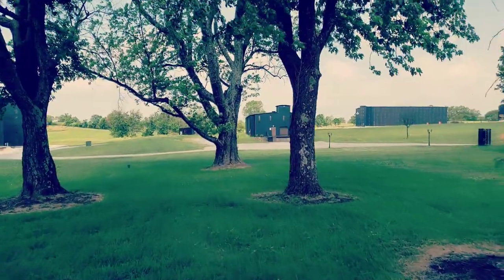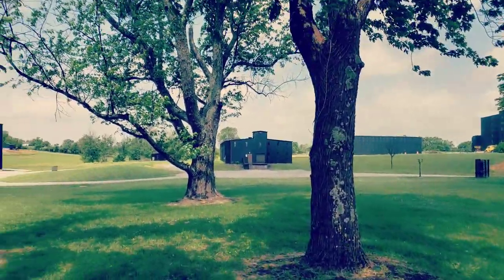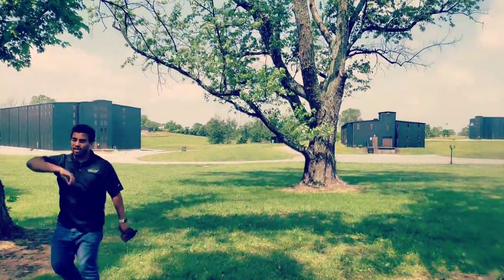So yeah, they're adding on to our shipping warehouse, so we're building one right next to it. And our next barrel house will be going up right over there.